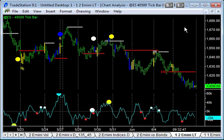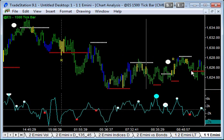Anyway, let's get on to the rest of the charts. So there's the 40,500 tip bar chart. We've not seen that exhaustion selling on the downside, so we're potentially into another trend break with through support here. So let's see. It could travel further than people think.